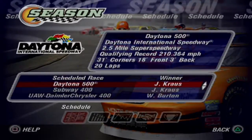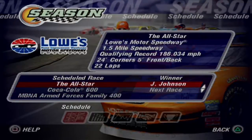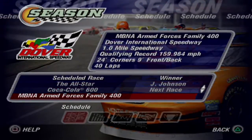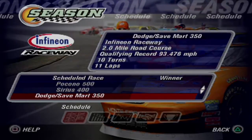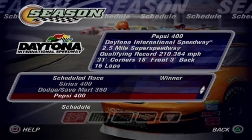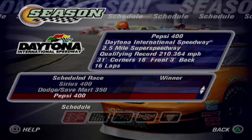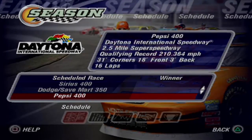Let's check out some of the races ahead of time. What's the next race? The Coca-Cola 600. Dover will be a great race to make sure for that. Pocono, be interesting. Michigan, Infineon, that'll be a racetrack you'll be waiting for, or that you'll be ready for. The Pepsi 400, that'll be a racetrack you'll be needing to watch. It'll be on NBC. Yes, we're switching networks.